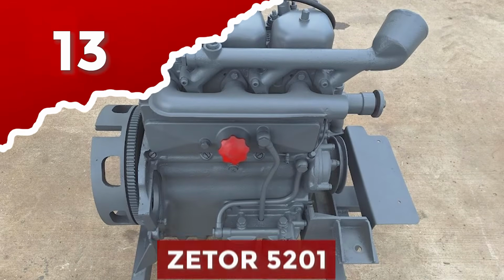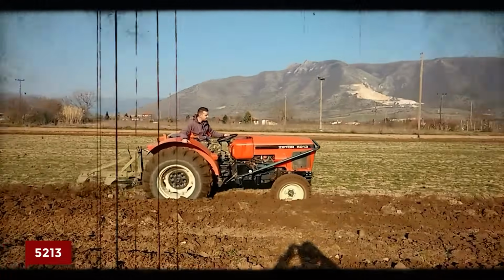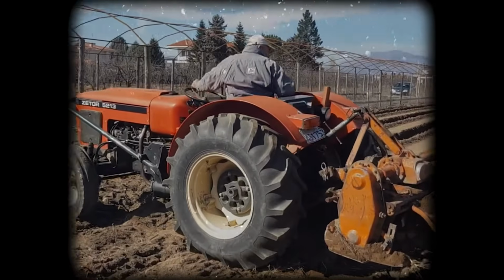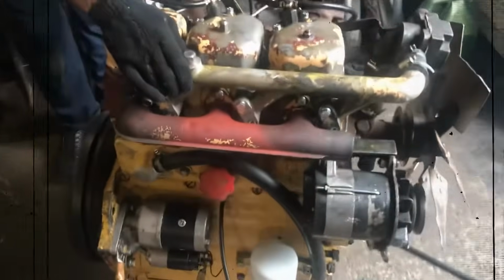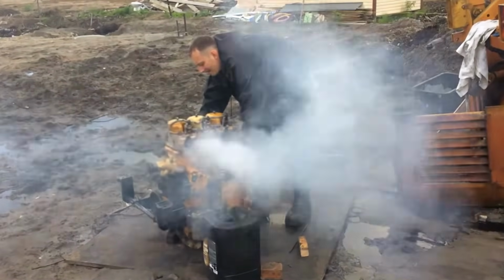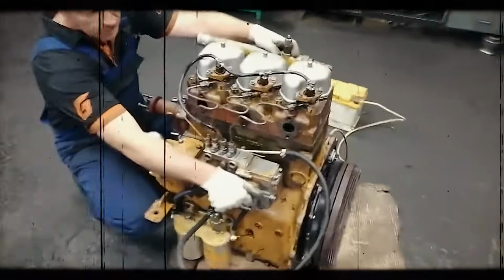Number 13, Zetor 5201. Zetor introduced the 5213 model in the early 1990s with a clear purpose: build a compact tractor that could deliver dependable performance in orchards, vineyards, and small fields. At the core of this machine was a power plant that did more than just run. It endured. The Zetor 5201 three-cylinder diesel engine became known not for flash or output, but for its ability to stay reliable in settings where tools and time were both limited.